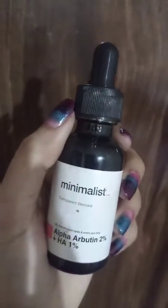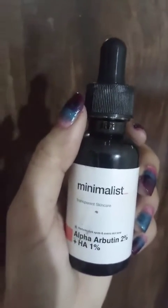How to use? After cleansing, apply 2 to 3 drops. Prefer to use in the evening. Wait for 2 minutes, then apply moisturizer. It shows effect in 4 to 5 weeks. Note: always do the patch test first.